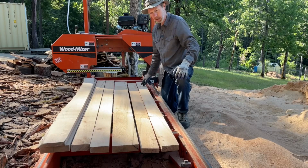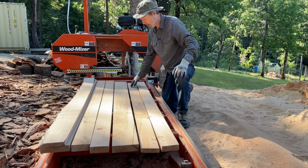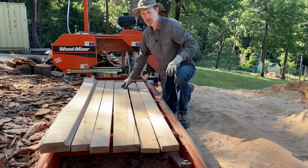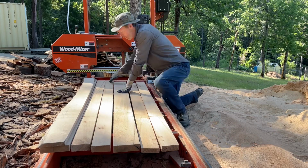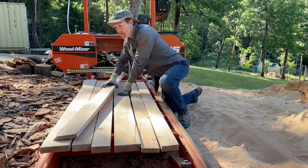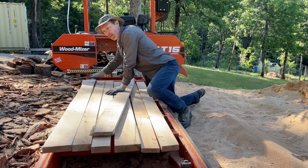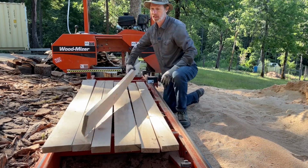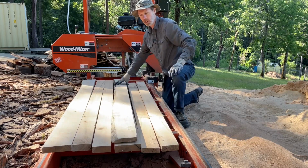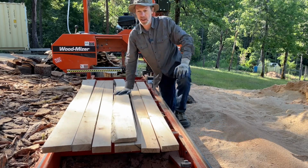Here's what we got. One that's a little bit crooked, one that's mostly straight, one with a crack in it. Looks like I got my second piece for my rocking chair. Third piece. This one, it's only 1 inch, but I could almost make a rocking chair out of that one too.